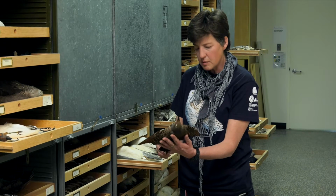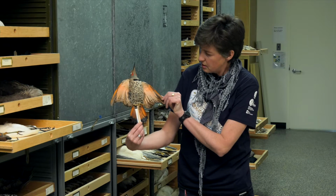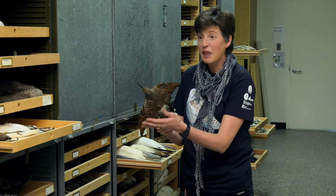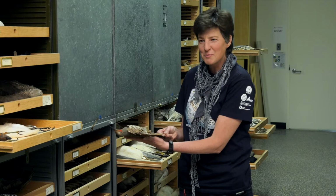But you can see the brilliant red colors on the underwings of this bird, and they just have a lot of personality and flamboyance associated with them. So that's why they're one of my favorite birds.